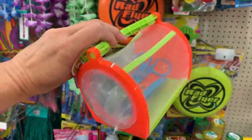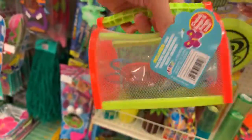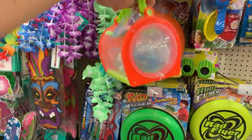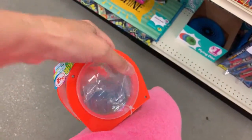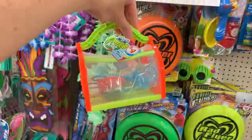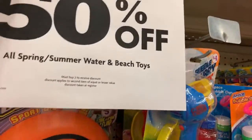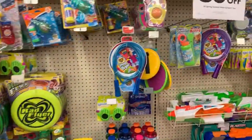These are $4 each. These are so cute. My kids loved these when they were little. Has a cute little handle. Look at that. And then the side just kind of twists open. So these are buy one, get one half off. Just like everything over here, $4. So you could get two for $6. And they feel like they're made really well.